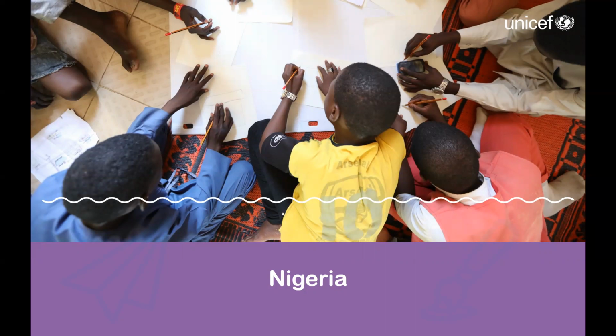UNICEF Nigeria has been continuously using the Adolescent Kit in a complex environment, which is Borno State, in the Northeast region, which is affected by intense conflict. There, the Adolescent Kit is used to engage adolescent girls and boys who escaped from Boko Haram and who are survivors of violent extremism, but are subjected to stigma and rejection from their communities and families. UNICEF Nigeria has been using the kit in that region since 2017, and they've now expanded and institutionalized this approach, training a pool of master trainers and community facilitators. And now they're continuing to expand the scale of their program to train even more facilitators and reach more adolescents.